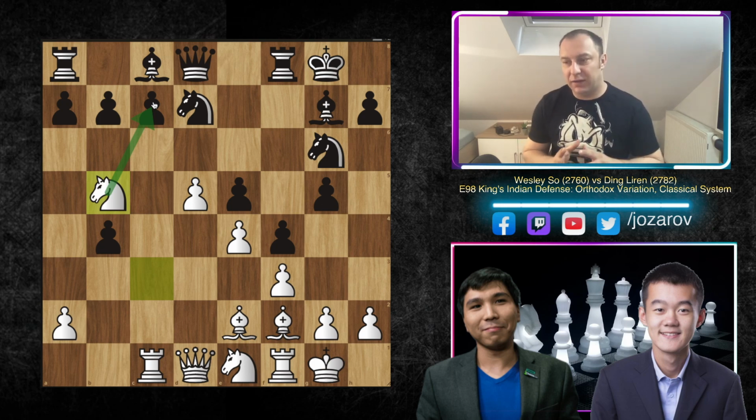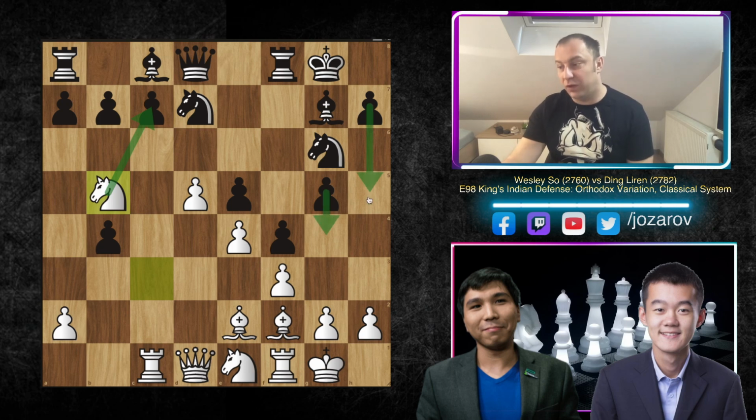But I think now we can agree that white is attacking and black is defending in this position, and that's exactly what you want to get out of this position. So you don't want to be on the defensive side, because if you make just one passive move, black will go h5, h4 and probably will destroy you here somewhere in front of the king.